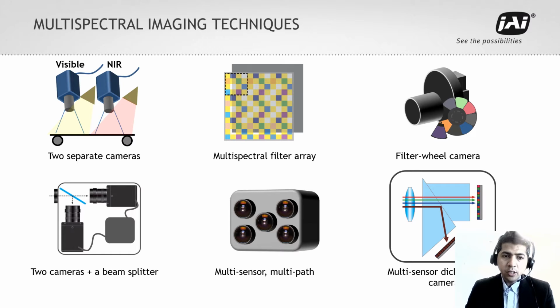Then there is a method which uses 2 or 3 cameras, but then it uses a beam splitter, which basically splits the light onto 2 different sensors. When we look at the more drone-based applications, or even the farming applications, we see the approach of using a multi-sensor, multi-path is quite common. So this method basically includes individual cameras which have their own individual spectral characteristics, and they're built over multiple optical paths.